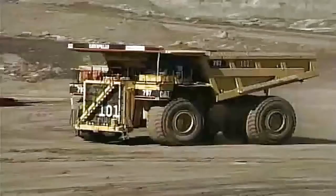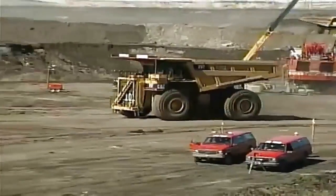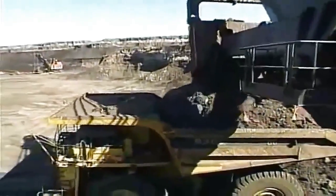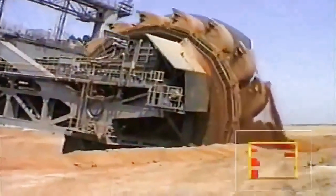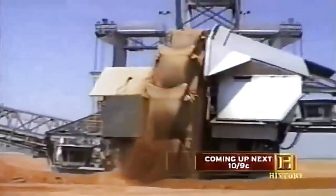When it comes to supersized machines, giant earth movers are at the starting point of our world economy. Without them, it just would not function. All raw materials have to be mined to produce the cars we drive, the streets we drive on, the buildings we work in. Among the biggest of all earth movers are giant bucket wheel excavators.